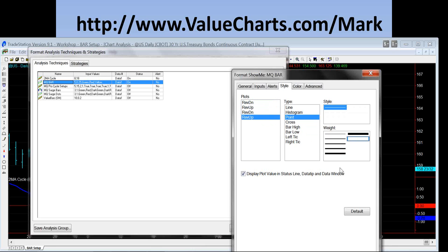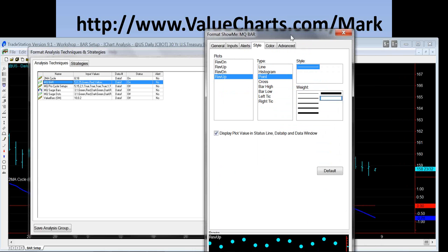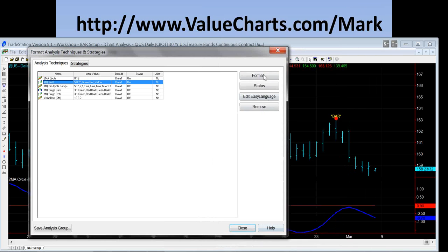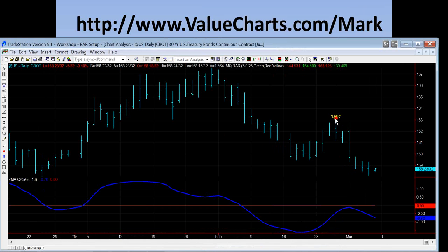I'm going to show you. You can see what it looks like. So I can do that. But this is 5 and 0.25, my standard settings there, and I tend to just leave it there. Okay, now you see a huge red dot here. That just made my dot much bigger, much easier to see there.